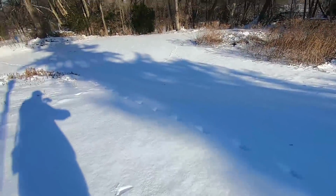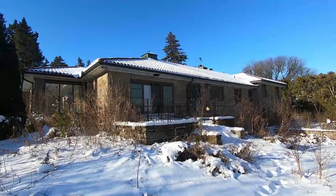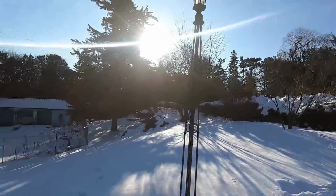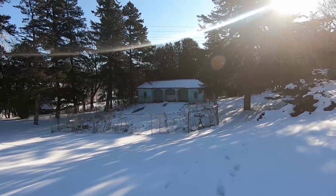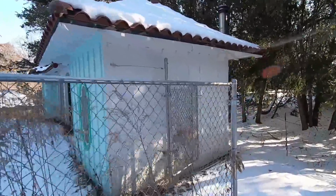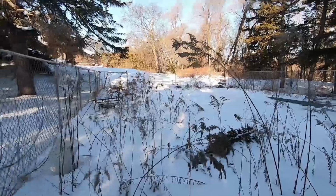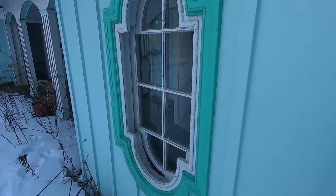We got some animal prints right there that go along the whole backyard. Pretty amazing, guys, pretty amazing. So let's go see what UBD is doing. He's taking some pictures by the pool house. Let's check it out. All right, guys. Fence is wide open just for us. Look at how beautiful this looks.